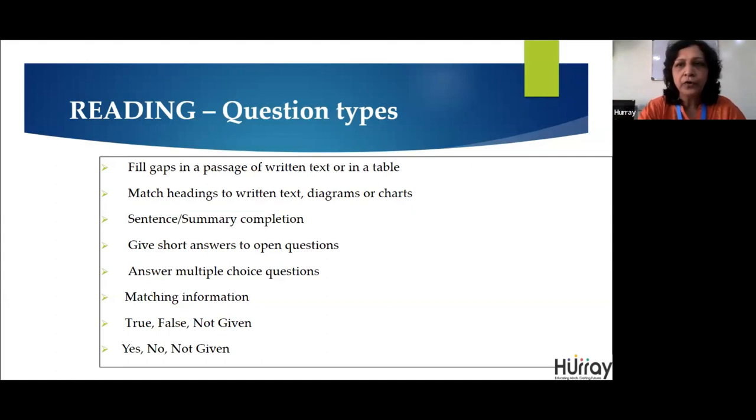For true, false, not given, if the meaning of the sentence is the same as that in the text, you mark it as true. If the meaning is opposite, you mark it as false. And if the answer is not given, or if only partial information is given, you mark it as not given.